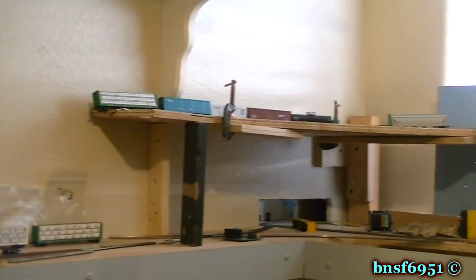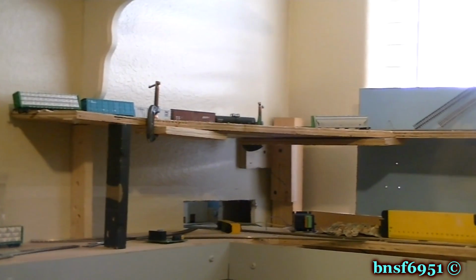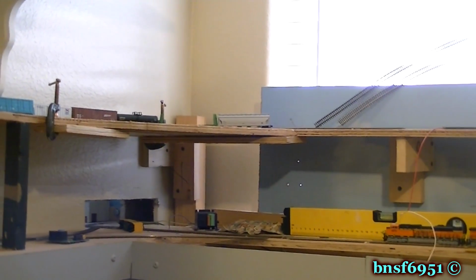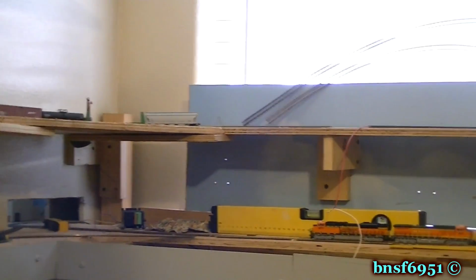Now I intend to have 3 tracks up there. One will be a stage track for one train to enter, and then the 3rd track will be a runaround so we can get the locomotives back up front. Anyhow, stay tuned for more updates, and we'll continue on with this video here shortly. Be right back.